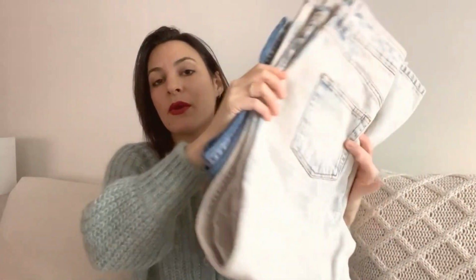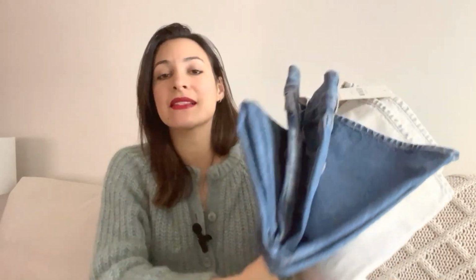The new Gaspard, and also the new crop pants. So I got 2 pairs. I think this one's currently sold out, but I got 2 pairs and I want to share with you everything about them.